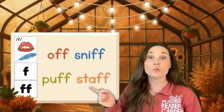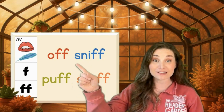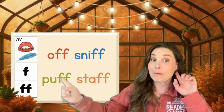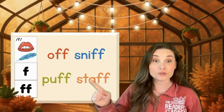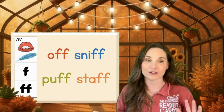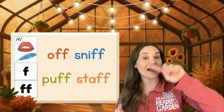Let's read some words that end in F that follow the FLOSS rule. The red word says off. The blue word says sniff. The green word says puff. And the orange word says staff. All 4 of those words, we're doubling up that F because it follows the FLOSS rule. They're one syllable, they have a short vowel, and they end in the letter F in this case.